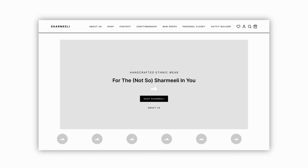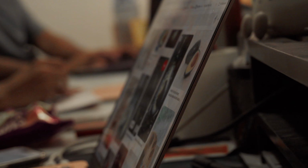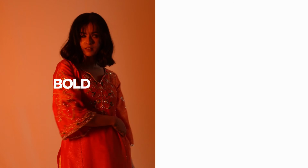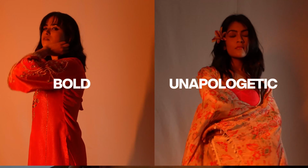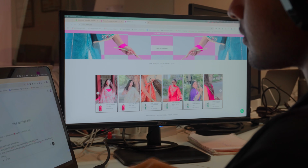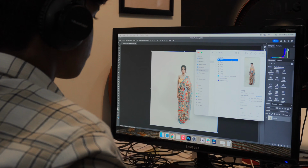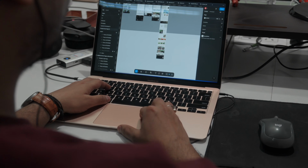With the wireframes logged and the structure in place, it's time for Sharmili to move from blueprint to beauty. This is where the brand's personality meets pixels through color, layout, and imagery. Leading the charge is Gurbani, making sure that every visual element stays true to Sharmili's bold and unapologetic identity. It's not just about how the website works anymore, it's about how it feels. Welcome to the world of UI, where form meets function and the brand finally starts to look like itself.